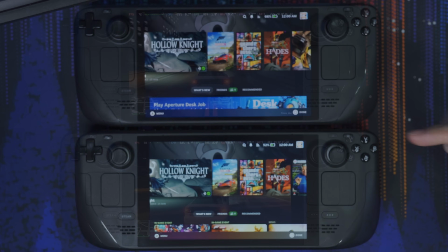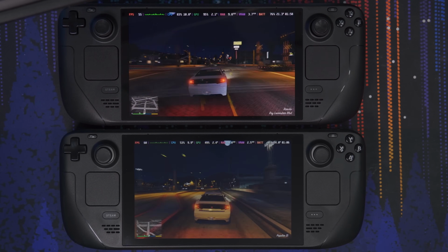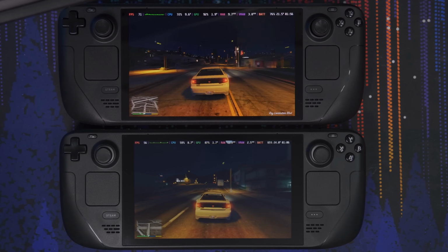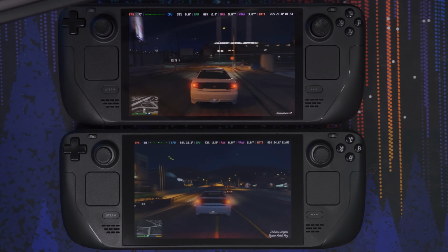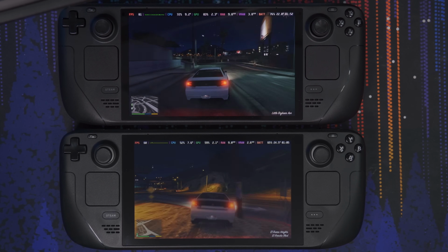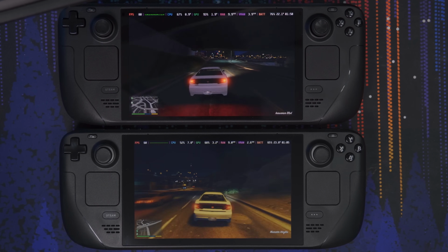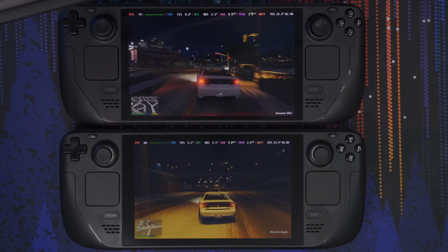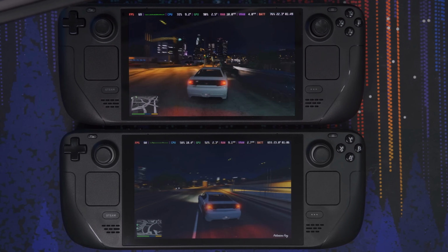So it has the same brand of RAM and the same 16 gigabytes of DDR5, but it's at a higher megahertz. It's 6400 megahertz versus I think the original LCD was 5400. You'll have to correct me if I'm wrong on that one in the comments, but it is a significant boost in RAM speed. And with the custom processor and GPU installed on all of the Steam Decks, they actually use that RAM to its full potential to get the best speed possible out of the device.